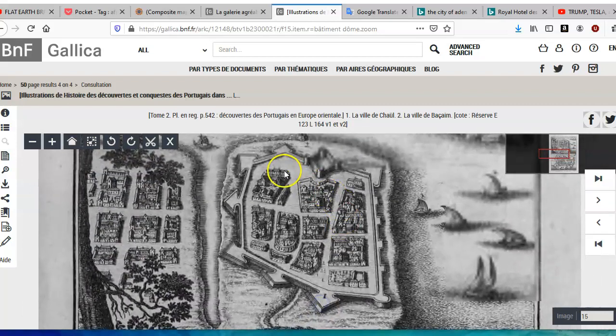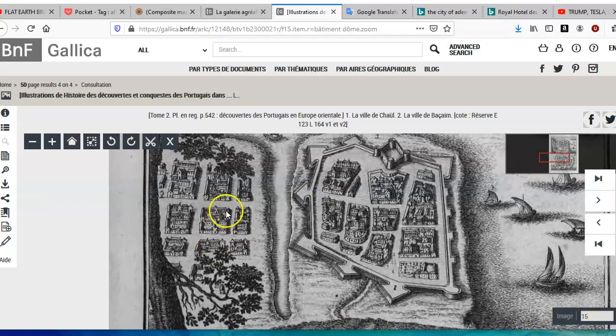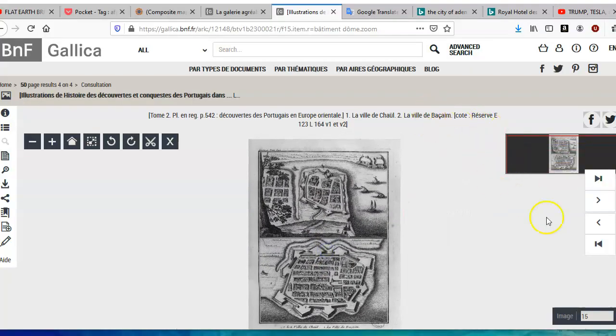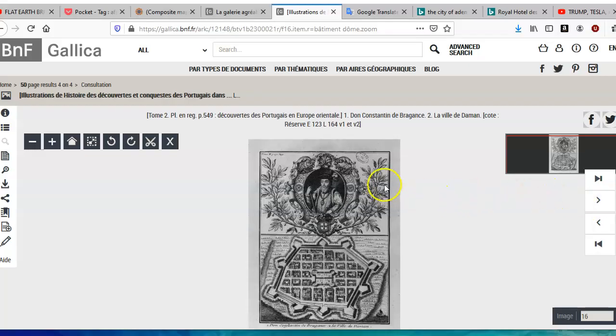Another star fort. Discoveries of the Portuguese, the Villa of Shoal, the Villa of Bassam. And you can see, look at this. I don't even know what to say. Let's just look at them. But that's clearly a star fort. Clearly a star fort. And star forts are everywhere, by the way, guys. Here's another one.